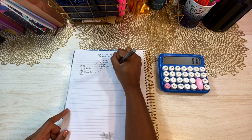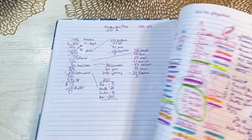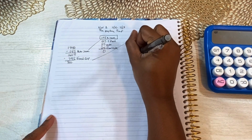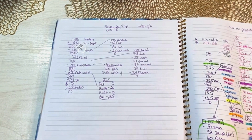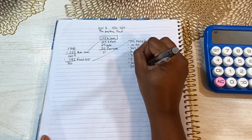We have $445 for half of the mortgage. So I do that every pay period. $20 for allowance, $8 for Netflix, $8 for Amazon. I know I have to pay $60 for the phone bill, and $39 is going to go to my student loans.